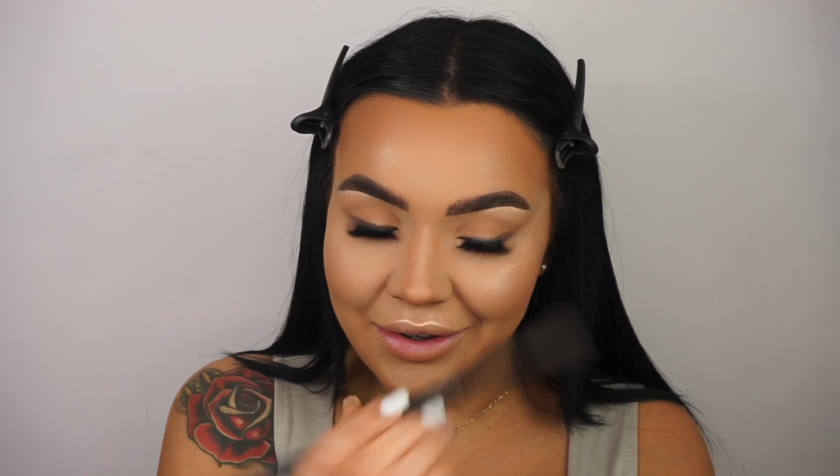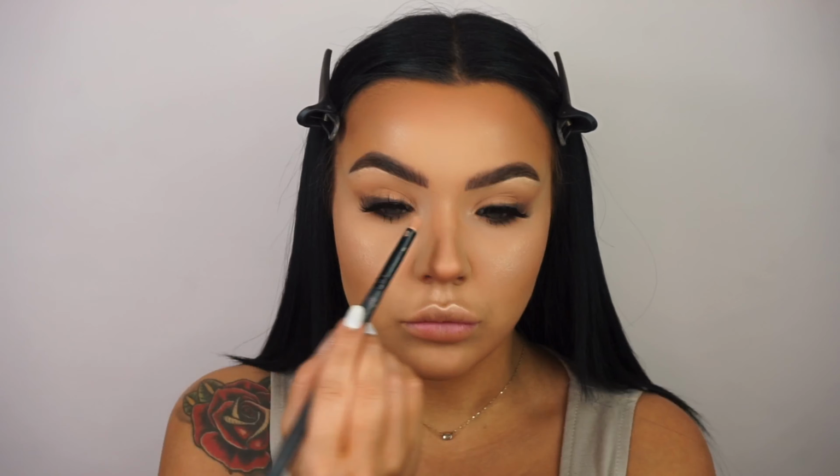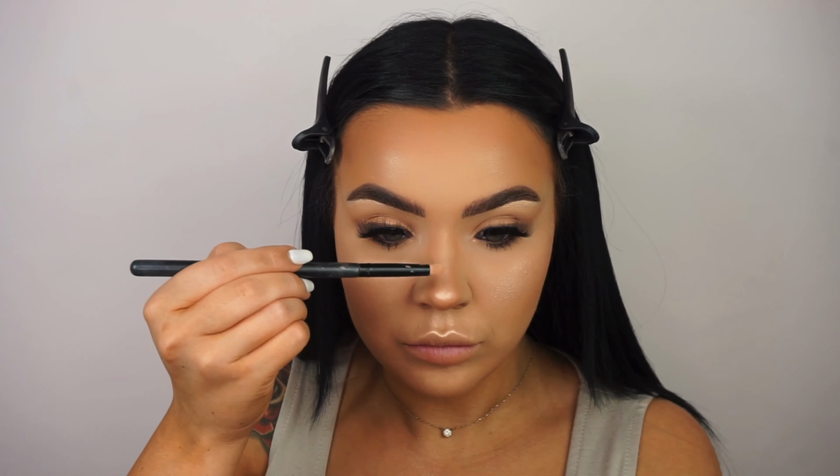Whoa, that's so nice. This has got to be another fave. Just apply this to my inner corner and down the bridge of my nose. Wow, that highlight is a keeper. I'm telling you, that is nice. That's definitely a keeper. I love it.